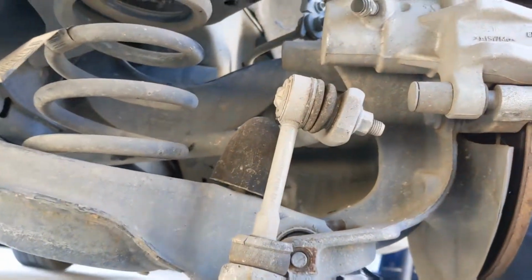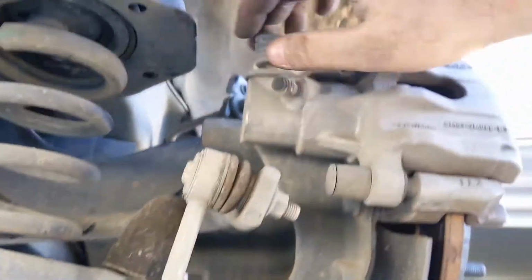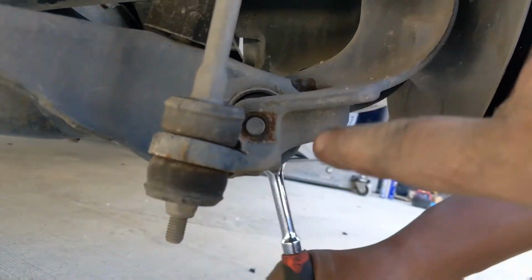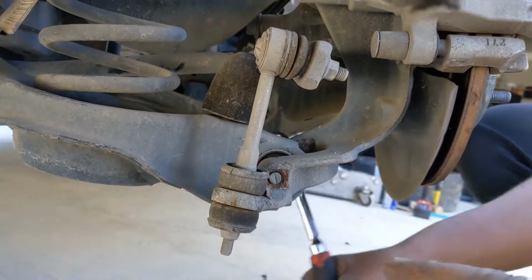Alright guys, so you're going to remove obviously the 15 back here and the 213s up there. And then I undo the bolt right here at the lower control arm. And what that does is this will slide down and you can get that spring out.